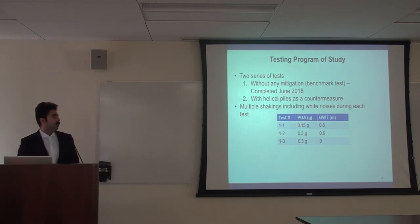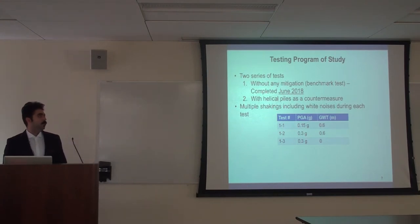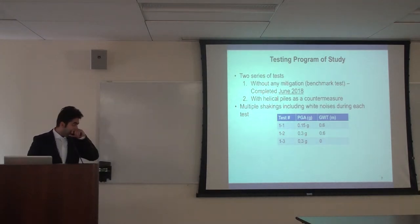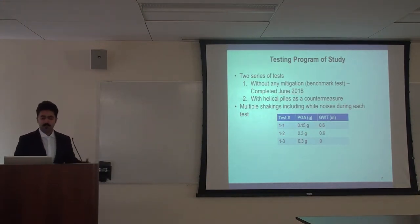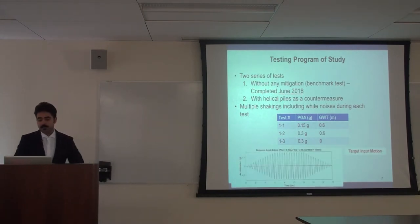For the first test, we did the shake with 0.15 g, and the groundwater level is at 0.6 meters below the ground level. For the second one, we increased the PGA and the groundwater level is the same. And for the last test, we increased the groundwater level and set it at the ground surface, with the same PGA.